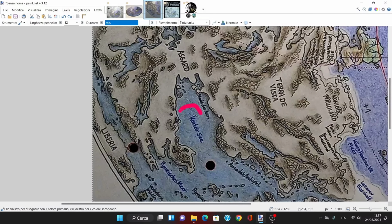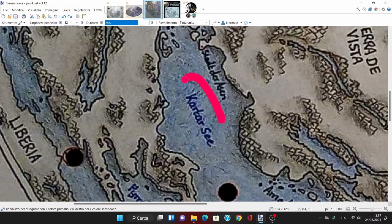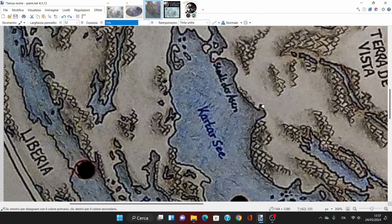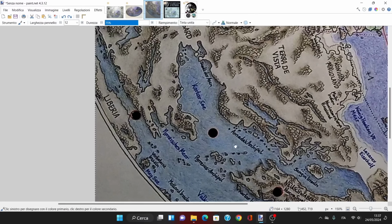We also see the Kartar Sea, which I don't know what Carter is. If it was Tartar Sea, it would already be more interesting, because Tartars, I've talked about them quite a lot, or it could be referring to the ancient Greek concept of Tartarus. But Carter, I'm not really sure what that is supposed to be about.